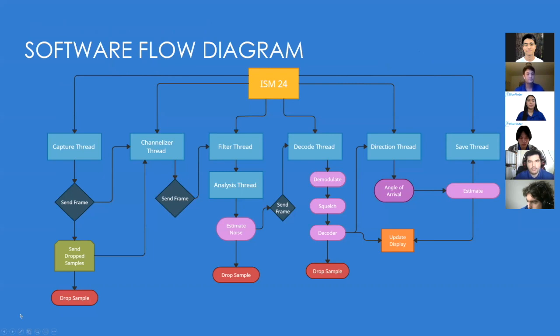So now we're stepping into the software flow of things. The overall program follows a multi-step process using threads to measure, analyze, and decode Bluetooth signals. The ISM24 is the top-level function that controls all of the worker threads, as you can see in the figure. The ISM24 refers to the 2.4 gigahertz band where we are measuring the signals from.